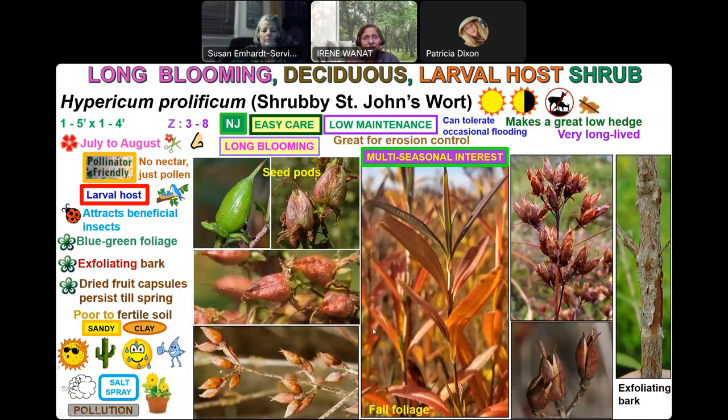And after it's finished blooming, look how cute the seed pods are. They're really beautiful. They hang around for a while, and then when they open up, it shoots out the three seeds that it has. And this is what the fall foliage looks like. And it also has exfoliating bark.